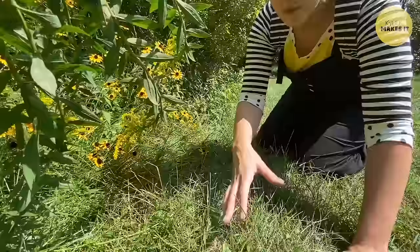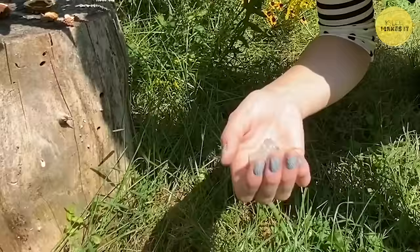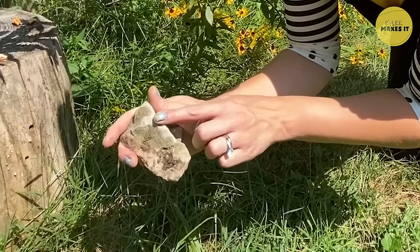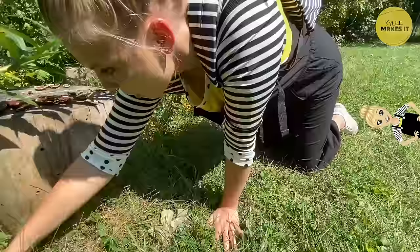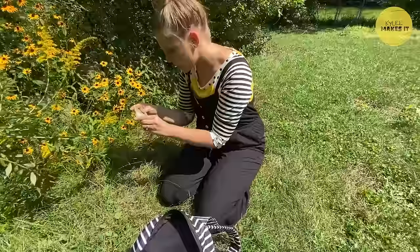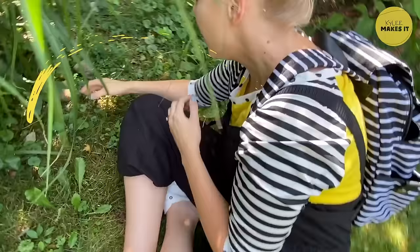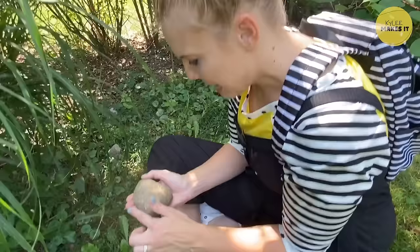Whoa. I like this one. It looks like a pyramid. Oh, and it was sitting on top of this one. It looks really dirty, but look at this part that's just kind of clean and smooth. Cool. This looks like a shark tooth. Look at these huge ones. This rock is big and heavy and bumpy. And look, it has a friend.